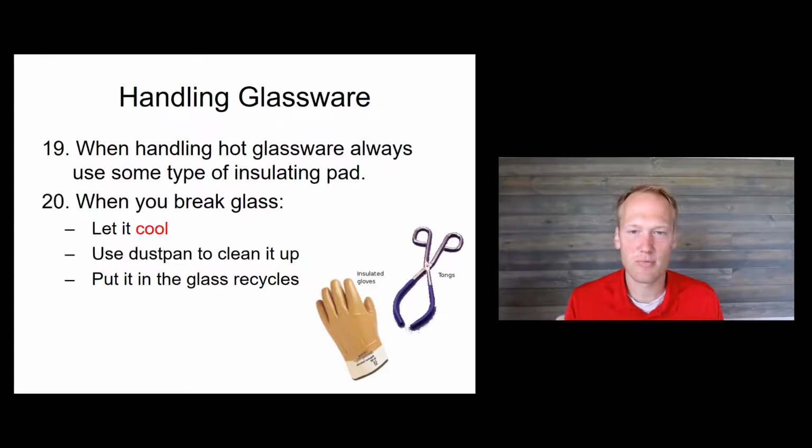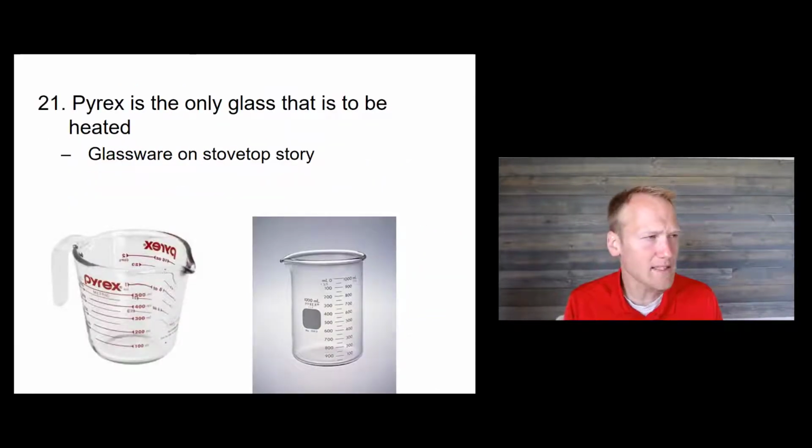You have to assume that the class before you was in that lab space and was heating things or was putting chemicals in that beaker. So make sure you're always handling it with some type of care or caution, with tongs or a hot pad, or a glove. If you would break glass, you want to make sure you let it cool down first, and then you're going to clean it up with the dustpan and put it in the glass recycle. The only type of glassware we heat is called Pyrex. You probably have baking dishes that are made out of Pyrex.